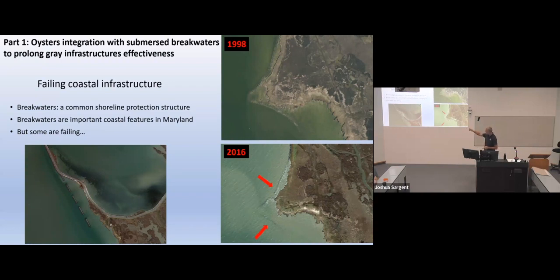This is an example showing four breakwaters. And this is the only road that serves a community of 50 other people in the back here. So that road is going to be flooded. Though they built these breakwaters recently, they are not working properly, because the gray infrastructure is not able to react.